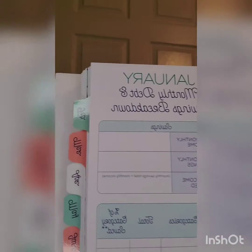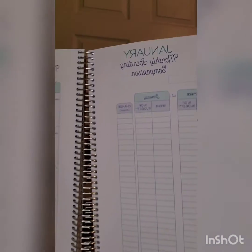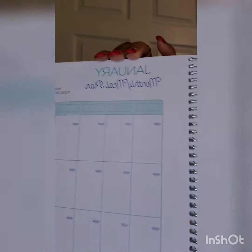And then this one, and the one on the back. It's made for, oops, I thought I had it in my hand. And then this one is the monthly meal plan. How much did you spend on food? It goes on here. And that's January.